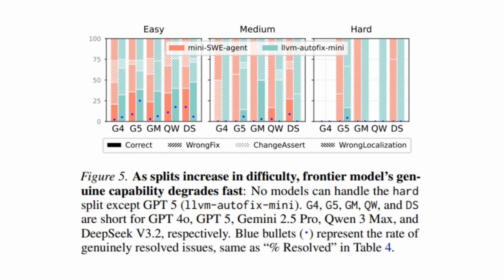So what are the deeper challenges? First, preventing AI from bypassing logic instead of solving it. Second, overcoming short-sighted fixes where AI stops too early. And third, handling massive context without losing focus. These are not just engineering problems, they're fundamental limits of how current LLMs reason about complex systems.